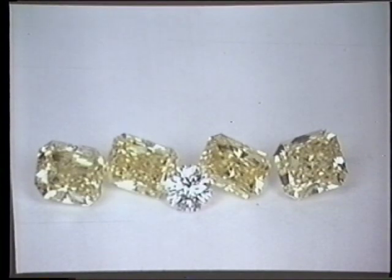For example, take a good look at the 4 yellow diamonds on this screen. Now, upon casual inspection, they all look quite similar in appearance. They each have a modern rectangle radiant style cut. They all appear to be pure yellow in hue, and they all appear to be similar in color strength. However, I will tell you that 3 of these yellow diamonds were graded by a major United States gem lab as fancy intense yellow, and 1 of them was graded as fancy vivid yellow. In fact, the stone just to the right of the colorless diamond is the so-called fancy vivid yellow.